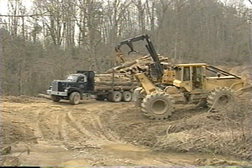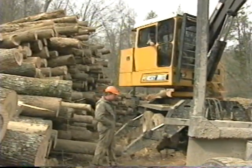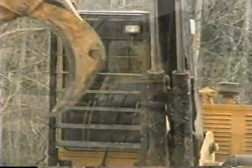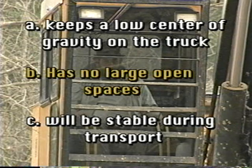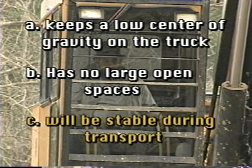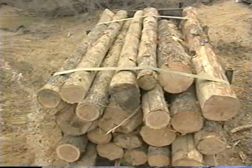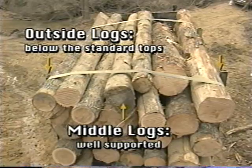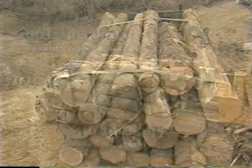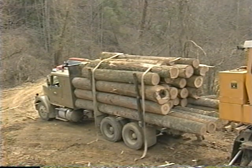At the landing site, the loader has passed a pre-operation inspection. The loader operator, or LO, must be in control of traffic and people in the loading zone. The LO has a plan for building a safe and legal load that A, keeps a low center of gravity on the truck, B, has no large open spaces, and C, will be stable during transport. The safest loads are those where no log is above the standards. For a stable load, the outside logs should be below the top of the standards, and logs in the middle of the load should be well supported by those outside logs. Properly loading a truck is an important step in lowering your chances of a fatal injury from a log rolling off a truck.